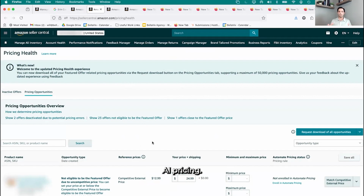But if you're on a budget, you don't want to invest in any type of dynamic AI pricing, Amazon has an automated pricing tool that you can use. You can set a minimum and maximum price, and you can enroll your product in here. And then Amazon will adjust your pricing based on where it finds pricing outside of Amazon. Keep in mind, Amazon's only looking at major marketplaces, your Walmart, your Target, your Macy's, your bigger establishments. So it's not going to go after eBay. It's not going to go after like Bob's third-party wholesale price where they may be getting these things. It's looking at major marketplaces.